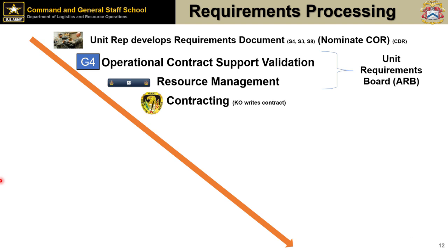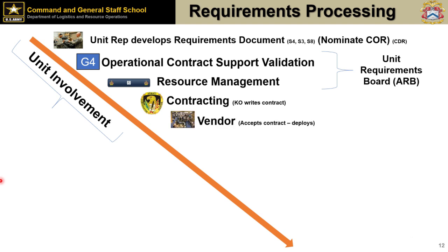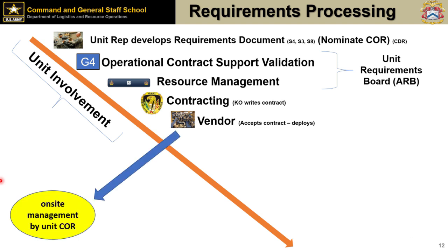Yeah. And then from there, they contract with all that unit. The unit is involved in every one of those steps. Then it goes to a vendor who accepts the contract. They start deploying, and then you've got on-site management by the COR.